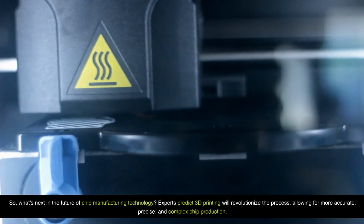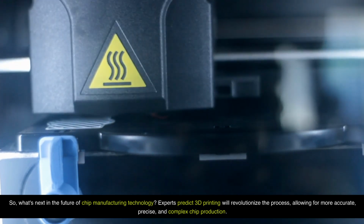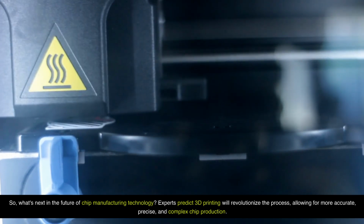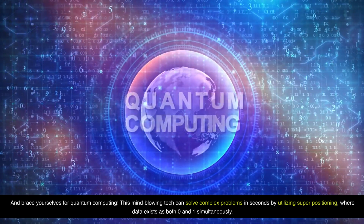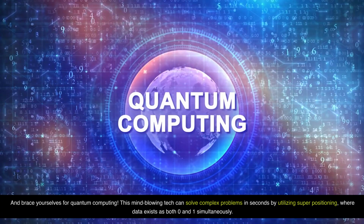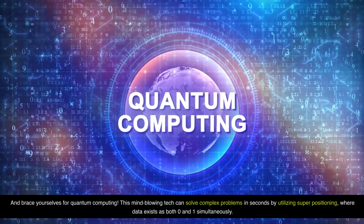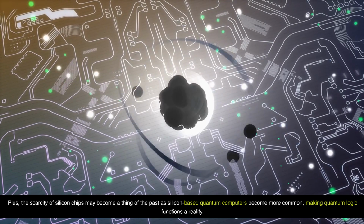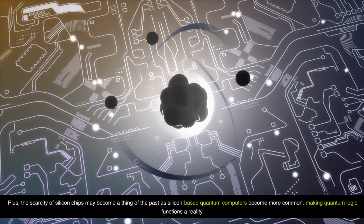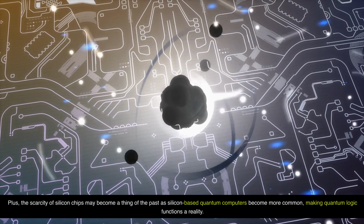So what's next in the future of chip manufacturing technology? Experts predict 3D printing will revolutionize the process, allowing for more accurate, precise, and complex chip production. And brace yourselves for quantum computing. This mind-blowing tech can solve complex problems in seconds by utilizing superpositioning, where data exists as both 0 and 1 simultaneously. Plus, the scarcity of silicon chips may become a thing of the past as silicon-based quantum computers become more common, making quantum logic functions a reality.